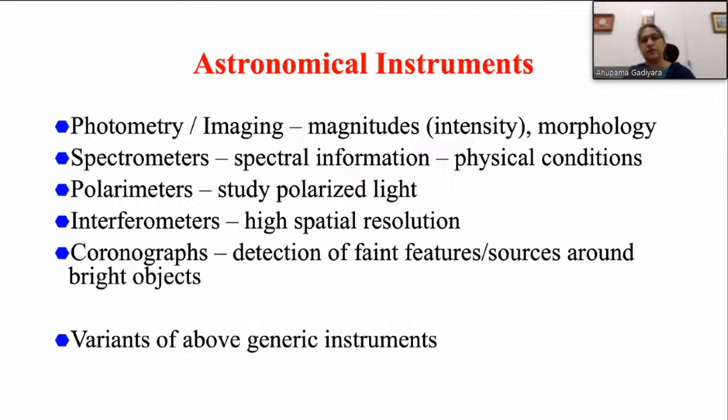As I mentioned earlier, a very important component of an observatory in addition to the telescope are these astronomical instruments. And there are a variety of them that one uses for estimating the magnitudes or the intensity, for studying the morphology of the various astronomical sources. The spectrometers give you spectral information, which in turn provide you physical conditions of the source that one is observing. The polarimeters help you understand the polarization properties of the light that we're receiving. For extremely high spatial resolution, we use interferometers.